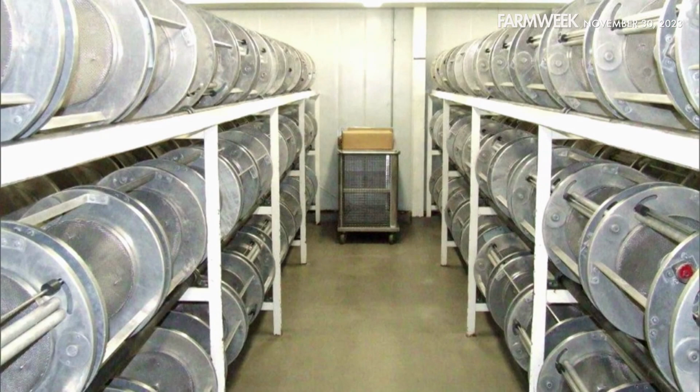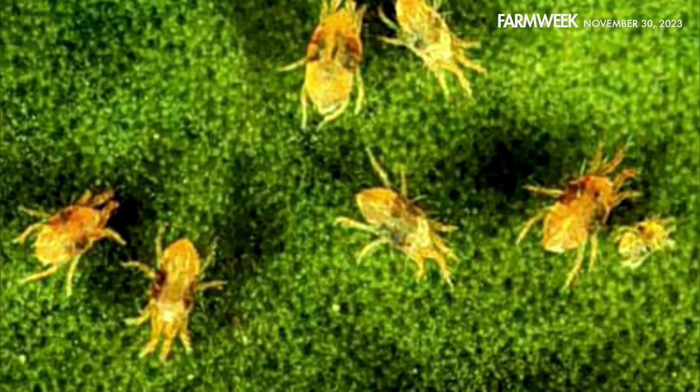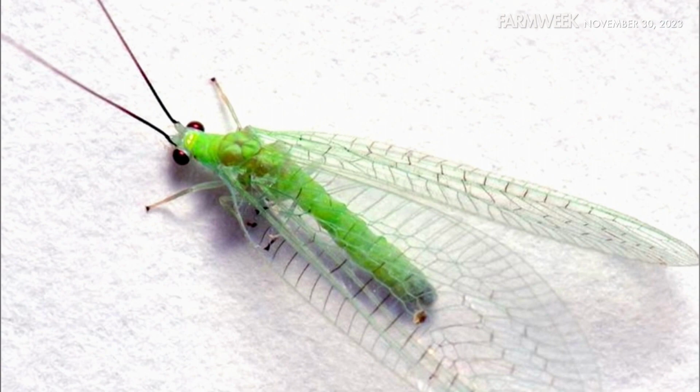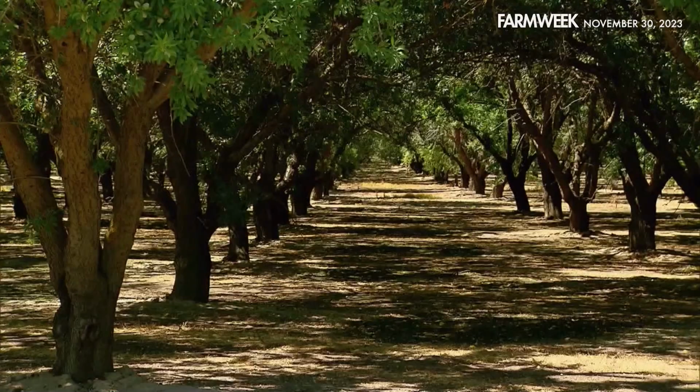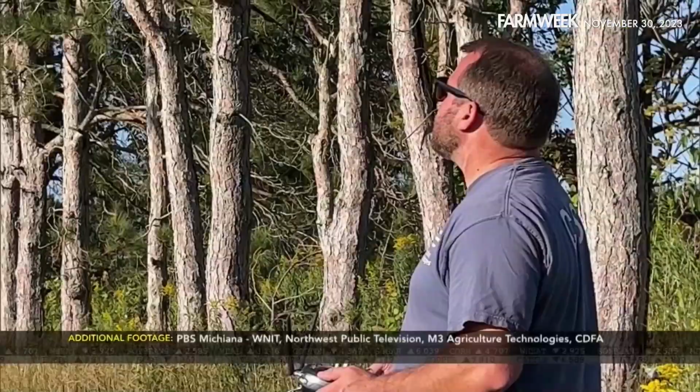Krantz expects demand to grow for other insects, especially predatory mites that feed on two-spotted spider mites, which are harmful to crops like hops and strawberries. Also, green lacewing, which eat other harmful aphids, show promise for many specialty crops, including fruits, nuts, and marijuana. The big issue that we face is the supply of insects long term.